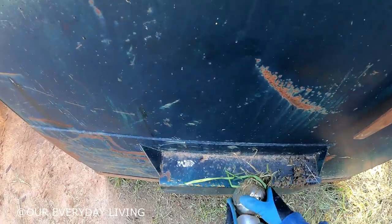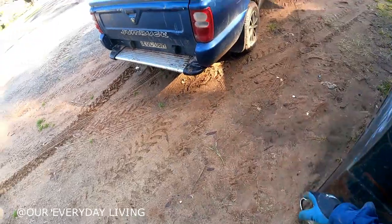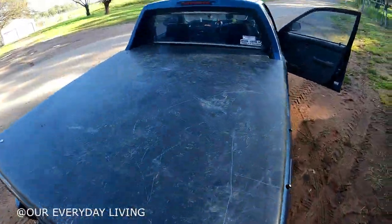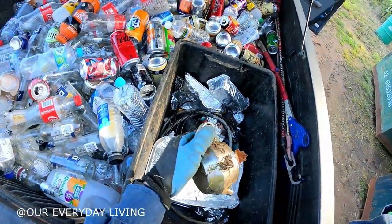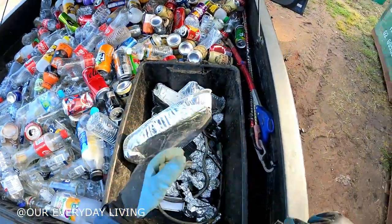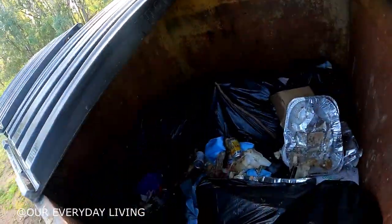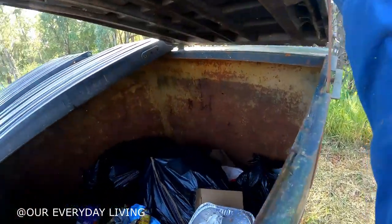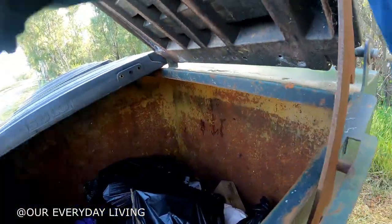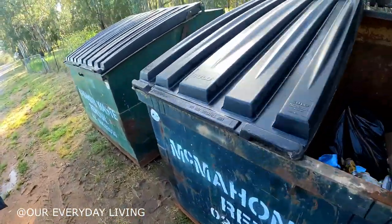Yuck, mud. Glorious mud. Oh, that's a start. What are we, stainless? Yep, put in there. Oh, what do we got in here? Oh my god. They're not leaving it in the bin for me. They're putting it in here instead. Oh well.